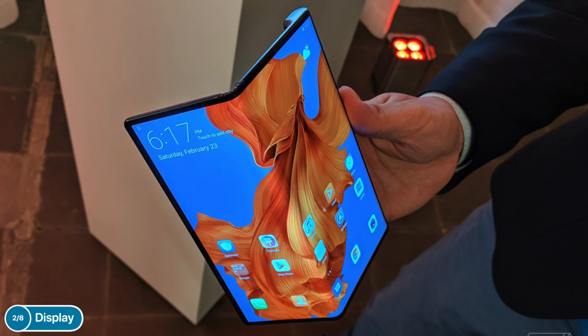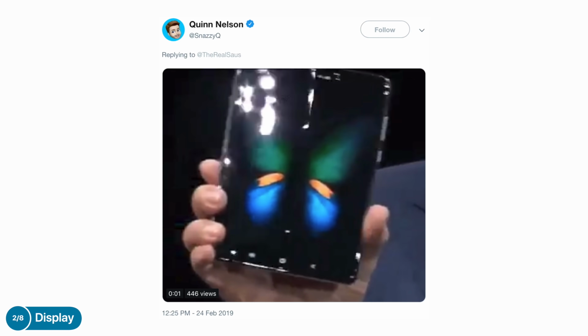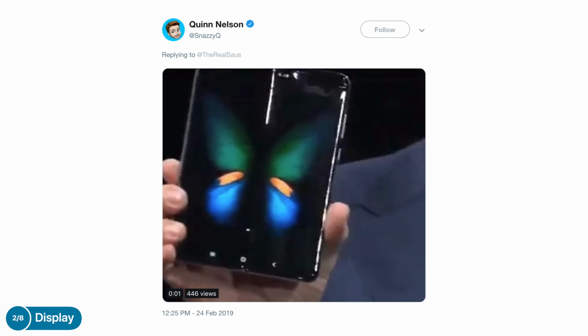Now, something that I do have to address are display folding creases. Those have actually been noticeable on both models, but pretty bad on the Mate X. I've seen many images and videos actually, with those creases, the folding line or whatever you want to call this thing. But yeah, pretty much this thing ruins the display in tablet mode. It wasn't that bad on the Galaxy Fold, but it was still quite noticeable there as well. Way more noticeable on the Mate X, by the way.